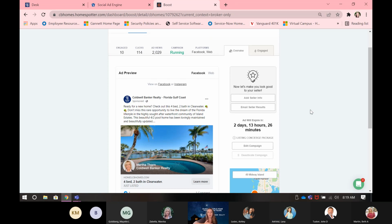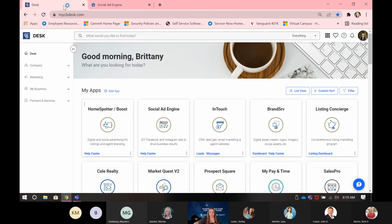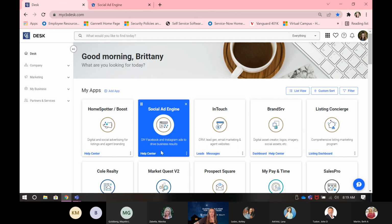We're going to jump into Social Ad Engine. So let me close out of here. So Social Ad Engine looks like this on desktop. I personally like Social Ad Engine just a little bit more for newer agents because there's a little bit more capabilities. I'm going to show you what I mean by capabilities.